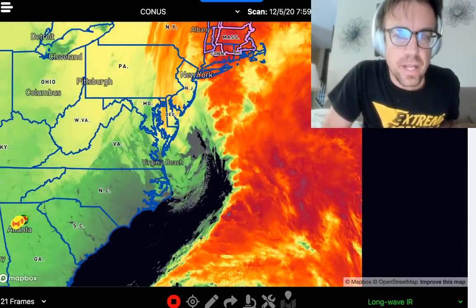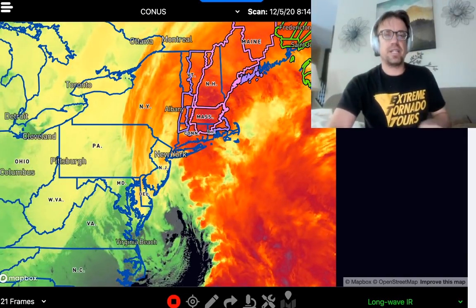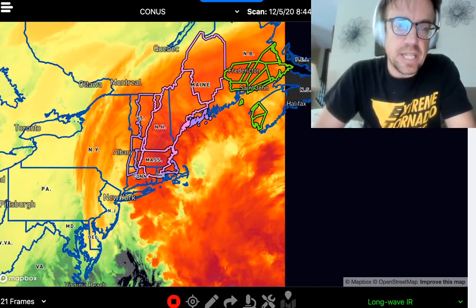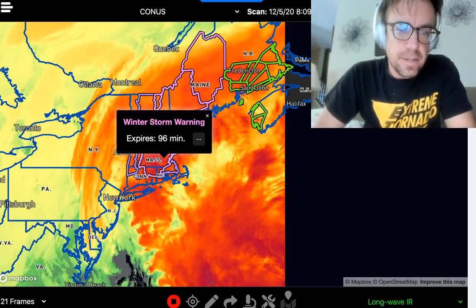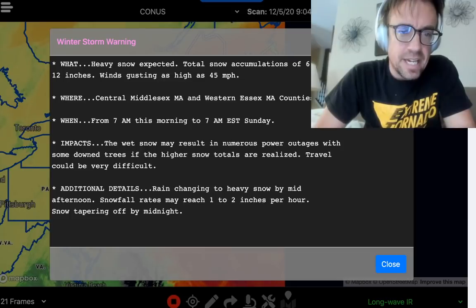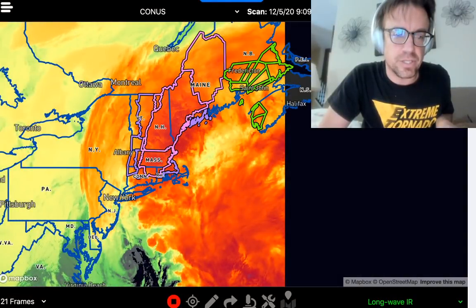Zooming out, you can see those winter weather alerts, winter storm warnings: northeastern Connecticut, much of Massachusetts, central Massachusetts, even all the way down to Boston, the entire state of New Hampshire, much of Maine, aside from down east Maine, is under those winter storm warnings. Here is this winter storm warning predicting 6 to 12 inches of snow, winds gusting over 45 miles an hour. This winter storm warning is in effect until 7 a.m. tomorrow. Numerous power outages are also expected with this storm system.